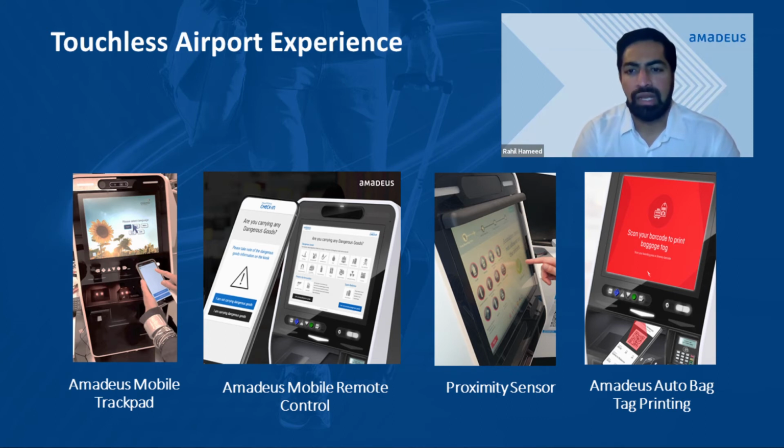The final solution that I have here is the auto bag tag printing solution. This auto bag tag printing solution will be useful for passengers who check in online. So passengers who check in online or over the web, when they reach the airport, and if they need to print their bag tags, all they have to do is to scan their mobile boarding passes on these kiosks, and their bag tags will be printed after that. So there are no additional steps or checks that need to be performed by the passengers.